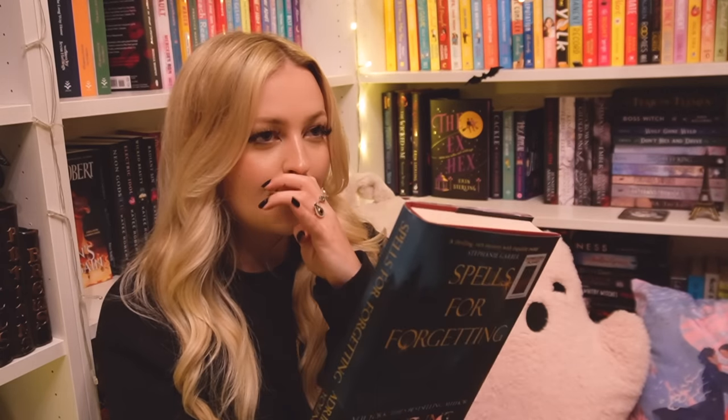So first up we have Spells for Forgetting by Adrienne Young. I really want to read this one because it's kind of like a mystery thriller with a bit of supernatural paranormal kind of vibes, and I think it's a second chance romance as well. So here it says that it is an evocative, compelling novel of lost love and the unraveling of a small town and its many secrets.